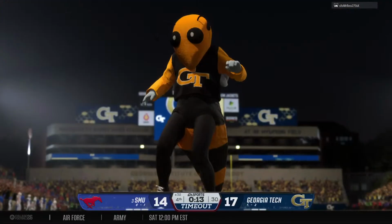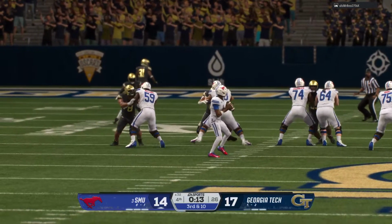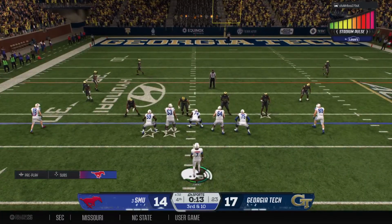The 2 straight incompletions have them staring at 3rd and 10. Timeout called by the defense. 13 seconds to go. It'll be 3rd and long.